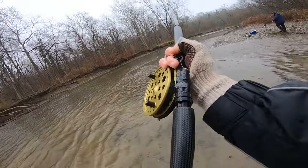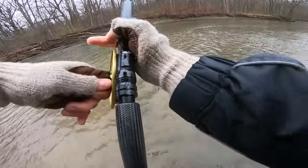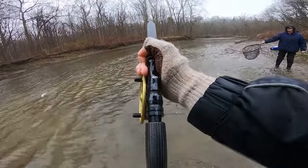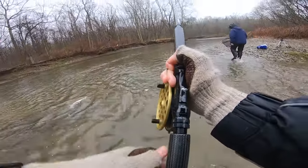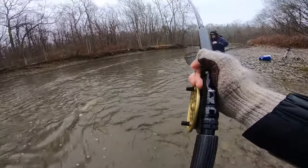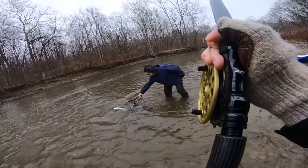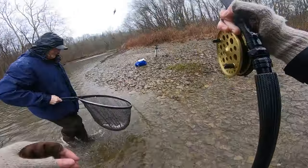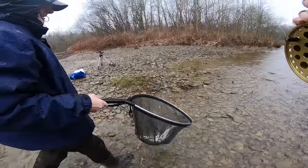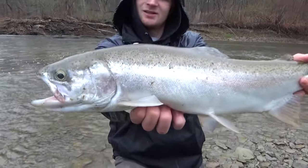Smokes. Wow. They sure take off right in there. You hook one and it's just straight to the wood. Little guy, little hen, good fish.